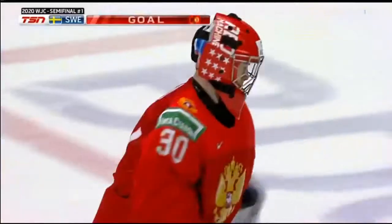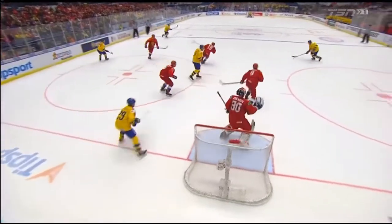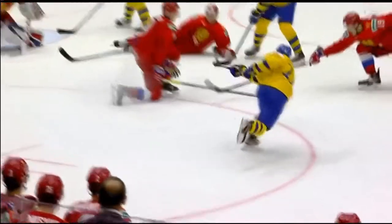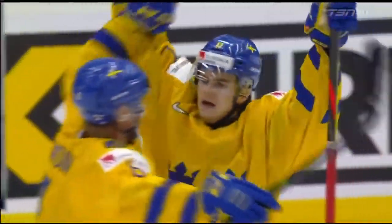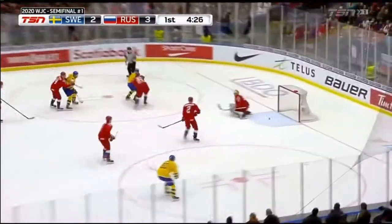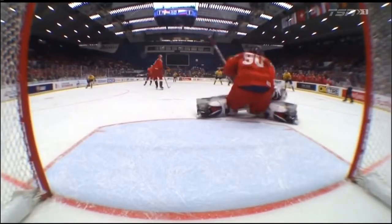Samuel Fagemo, the tournament's leading goal scorer, snipes again. And a fantastic pass. Nils Lundqvist finds the seam. Look at that across two sticks. Fagemo gets to walk into it, and this one beats Askarov on the block. Rasmus Dahlin's a little busy with the Buffalo Sabres these days, the first overall pick in the 2018 draft. Now walking and shooting on the line, saved by Zhuravlov to tie the game in the first period.